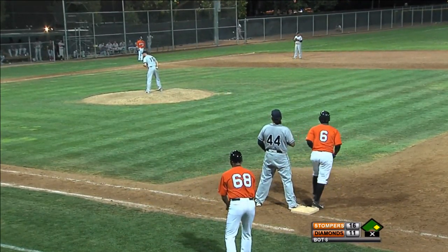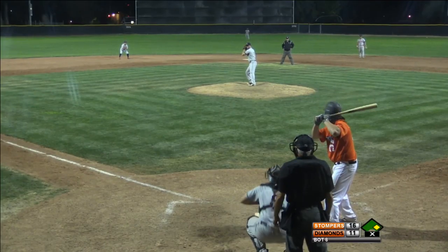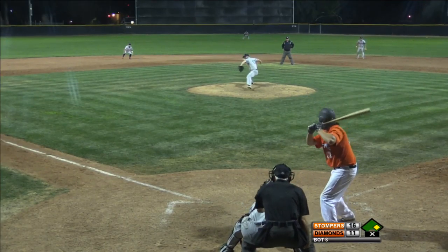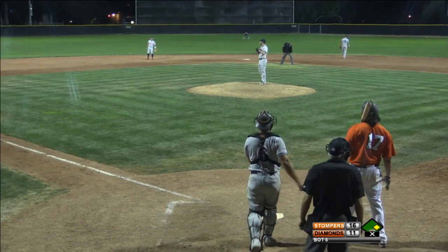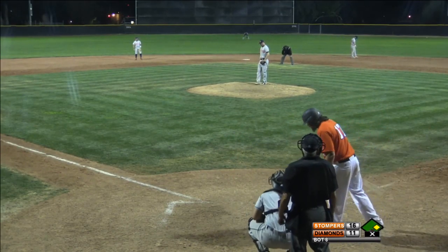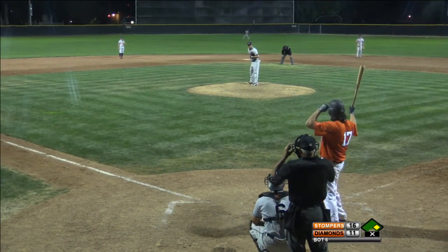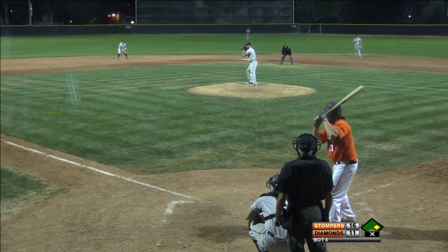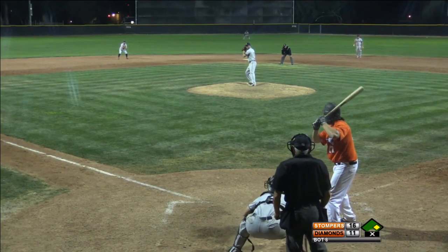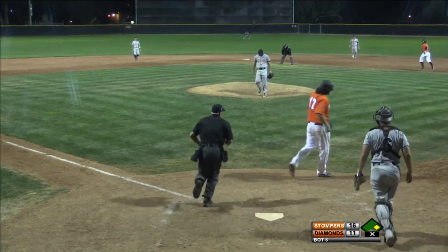Well, Lewis is a good hitter, better pitcher, but a really good hitter as well. The 1-0 pitch, ball two. He has not seen a strike. He has good opposite field power. Actually, I think from what I can remember, he likes to go opposite field. Well, he's got a lot of room in left center, that's for sure, because the center fielder is playing slightly over to the right. This pitch hits him in the foot.